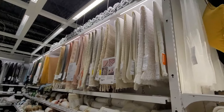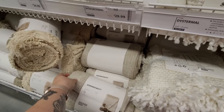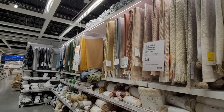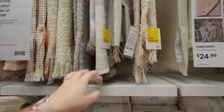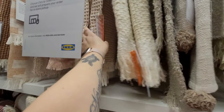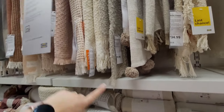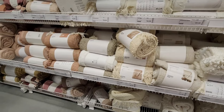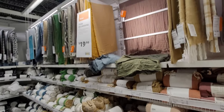These are the blankets that I was looking at earlier. I love these. They are really nice quality throw blankets in a variety of colors, styles, and patterns, and they feel very nice. It looks like they have some last chance ones here, but they also have some new options. This one feels a little heavier. And I really like this waffle one here. Waffle is very in style, very popular. It's looking like they're all running maybe about $34.29. I guess it probably depends on what size they are.